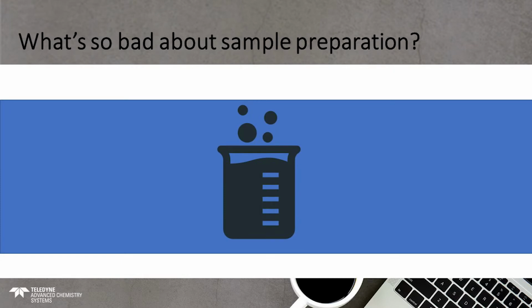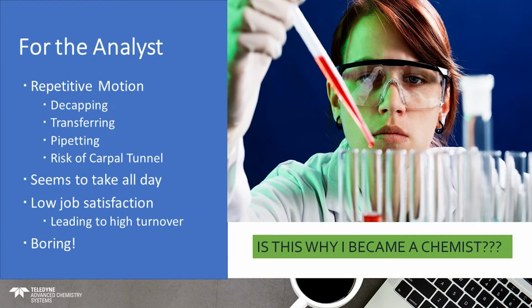So what's so bad about sample preparation? This is something that almost every lab has to do to a certain extent, and there are a lot of different steps depending on what market you're in and the needs of your specific samples and getting them prepared for analysis. And what's so bad about it? Well, for the analyst, the sample preparation step is quite frequently the worst part of an analyst's day, right? It's repetitive motions. They're decapping, they're transferring, they're pouring, they're pipetting, they're moving liquid from one place to another. And sometimes that's following a specific SOP that you do over and over again.